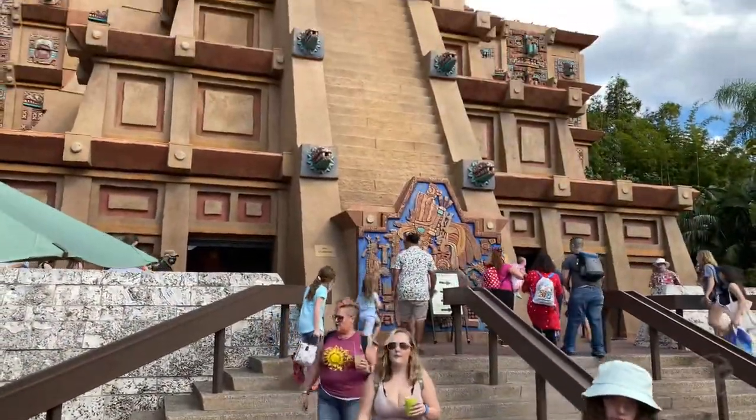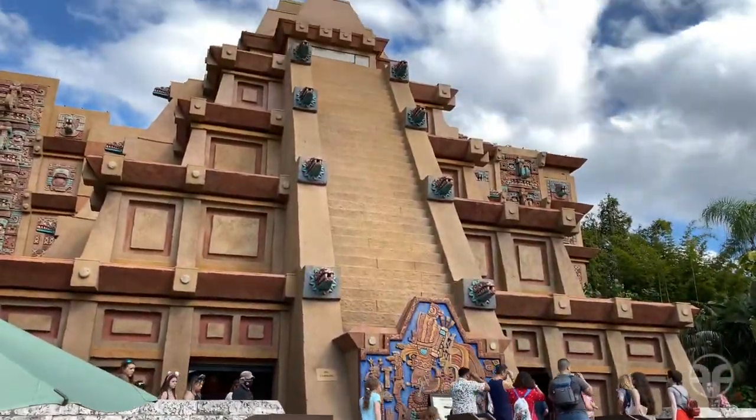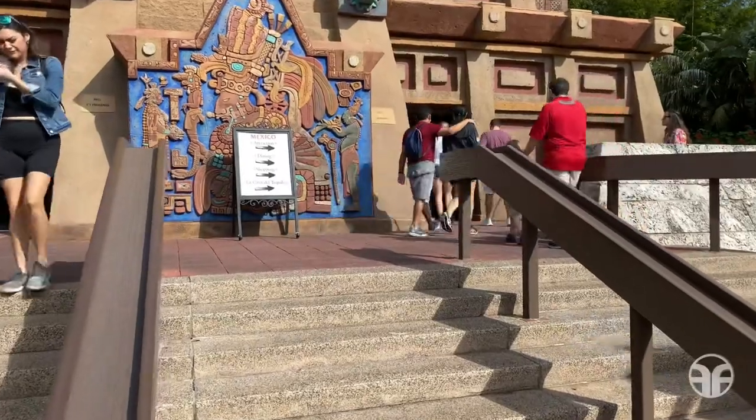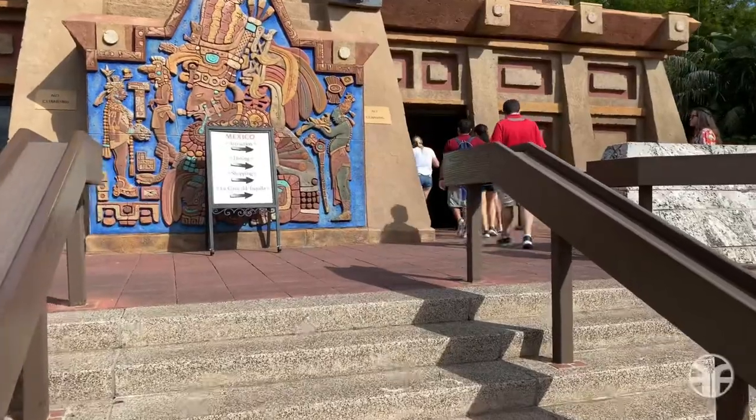We've arrived at the Mexico Pavilion. Let's follow these steps up and take a closer look inside.